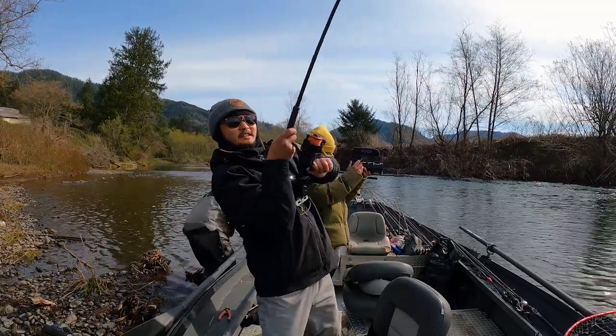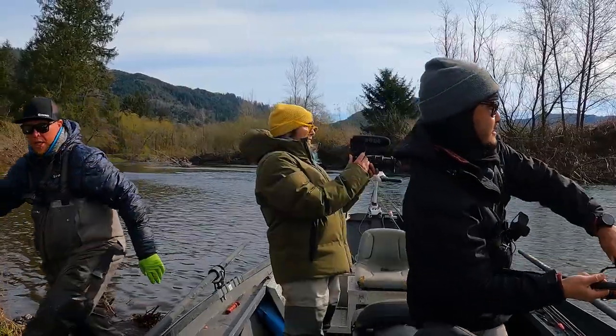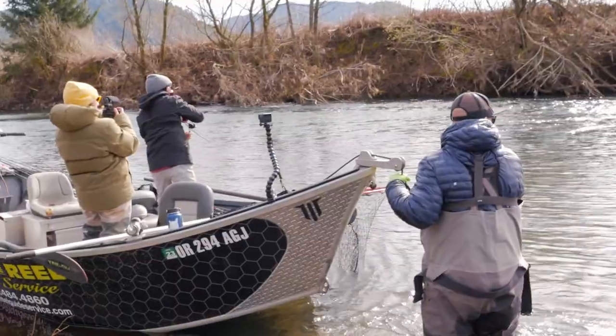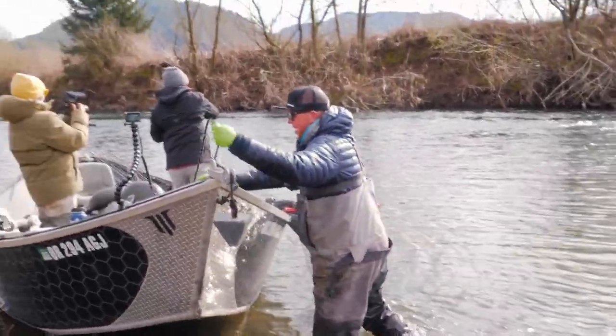Fish on. Yep. Go low. Go low. It's the giant buck. It's the giant buck. Go low with him. Low, low, low, low. There you go. Just like that. No. No. He's still there. He's still there. Oh my God.